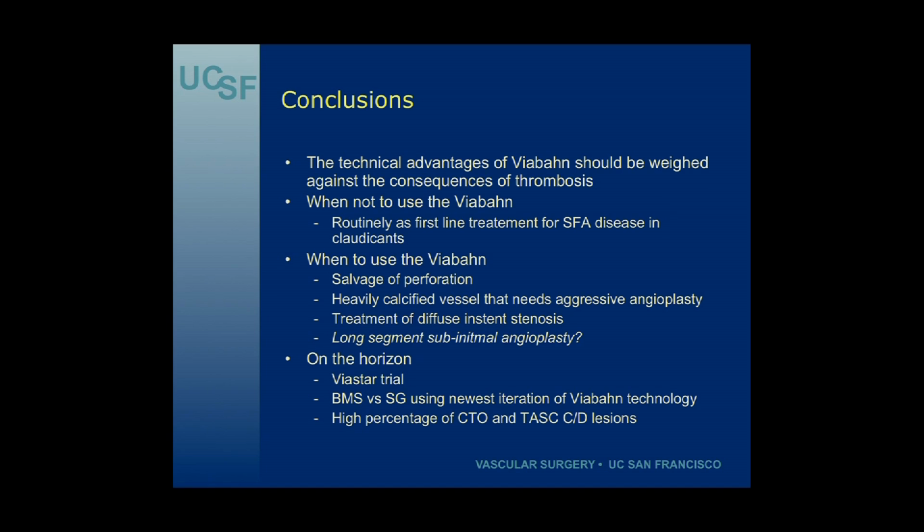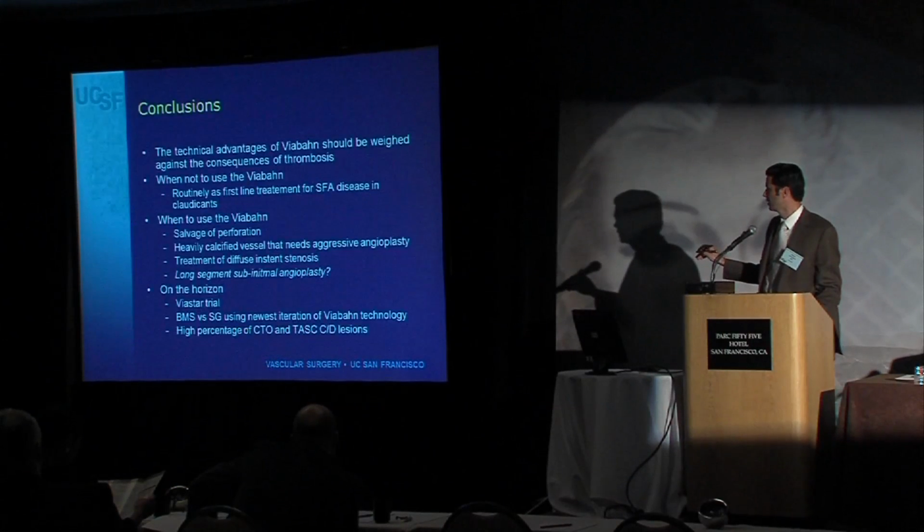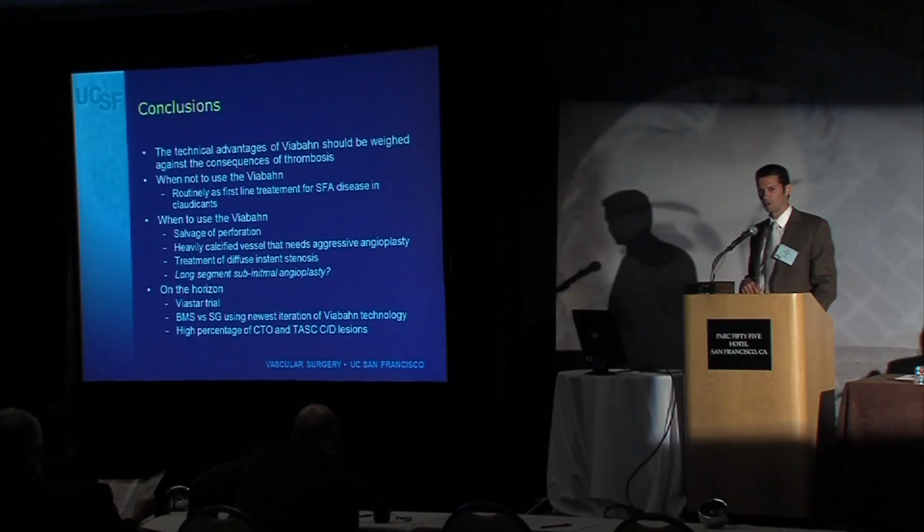And then I put this long segment lesion here in italics with a question mark because honestly, I do not know. And while the speaker said the VIASTAR trial suggests that, I think until we have VIASTAR trial data, we don't know. And in the VIASTAR trial, they actually have a very high rate of TASC C and D lesions and a very high rate of CTO. So I think this last question here, long segment lesions, is also unanswered, but hopefully we'll have that answer soon.